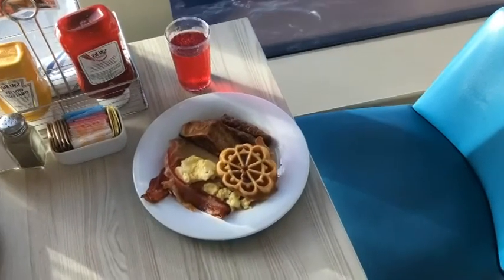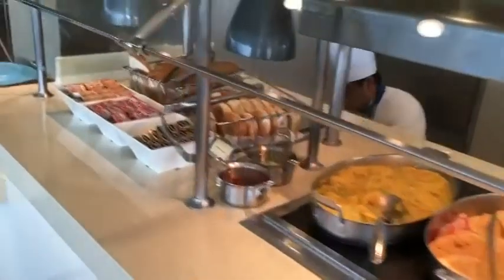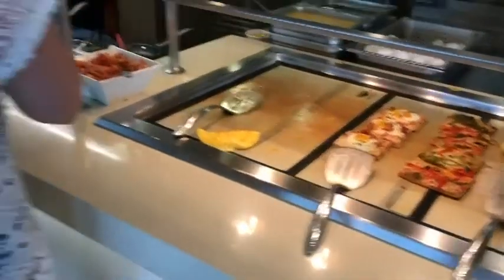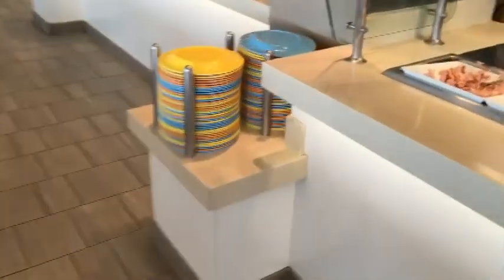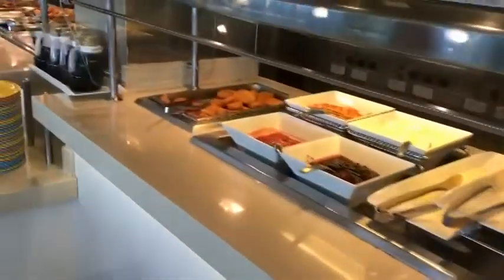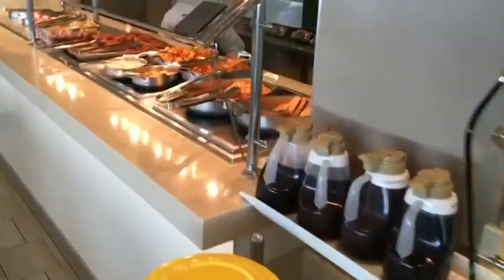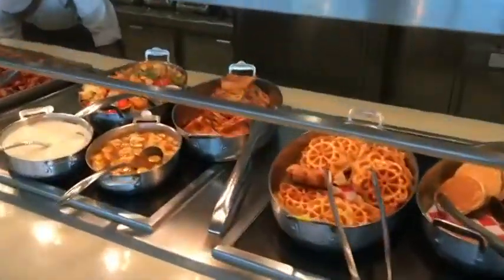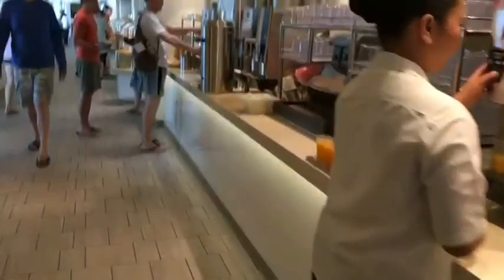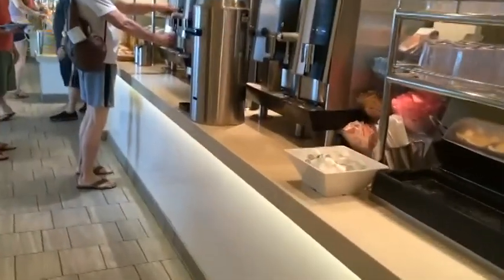All right, it's breakfast time with a view. Let's see what we got for breakfast here. Everything from eggs and pizza. Eggs on a pizza? Just goes on and on. Fancy waffles, French toast, bacon. Morning.